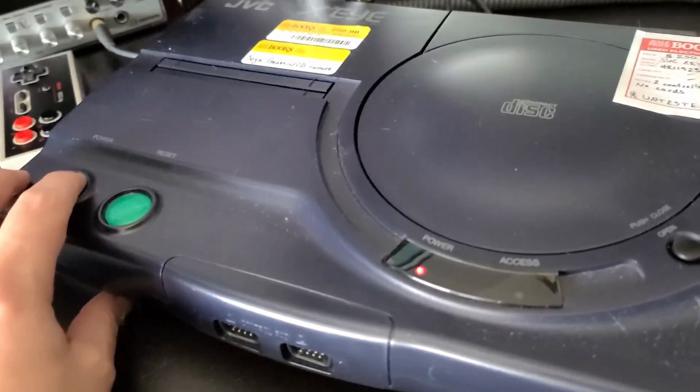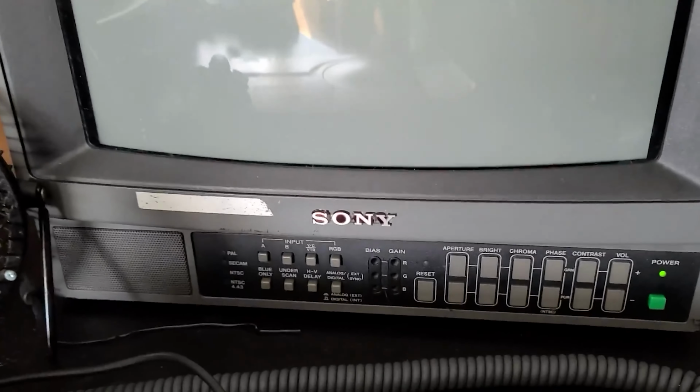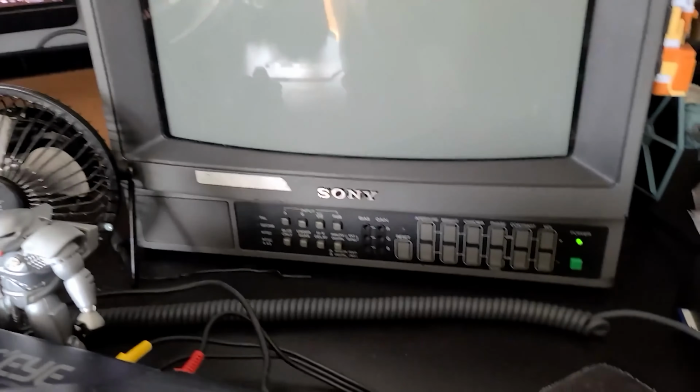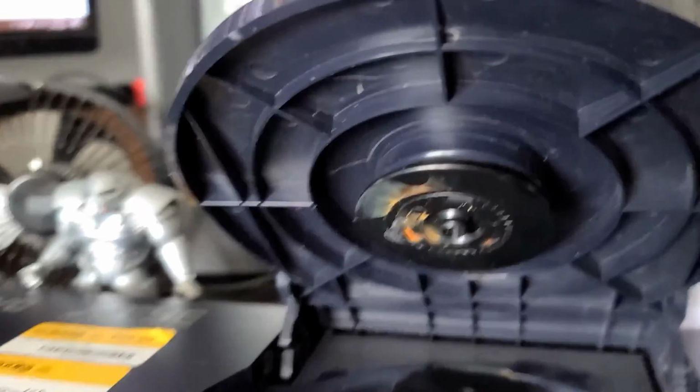Next up is the JVC XI. It's a Genesis and Sega CD combo with two official JVC controllers, and the drawback of this one is that it doesn't work. It powers on, you can hear the sound, but no audio. The CD drive didn't work either, and I thought that I could take on the project, but it's just outside of my skill set.